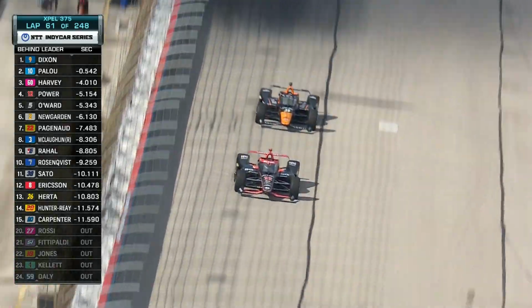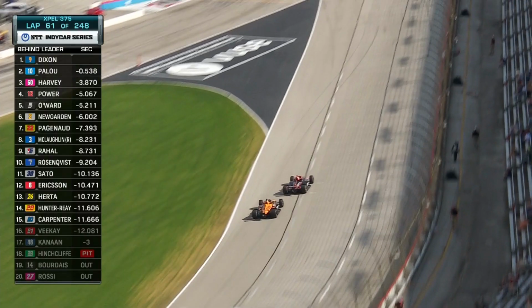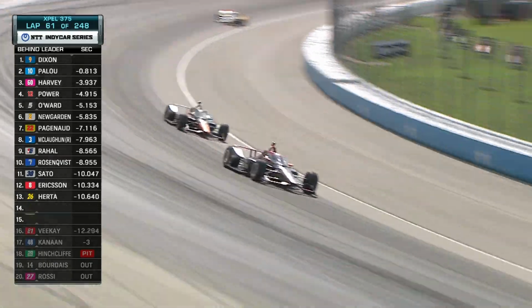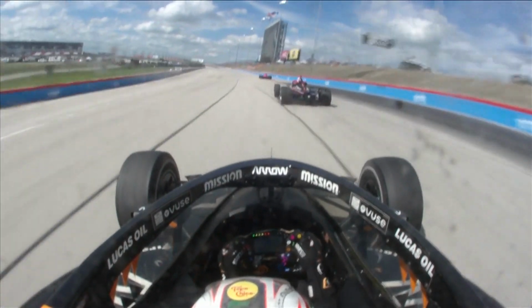Oh, he's got another good run, but here's a little bit of pressure here. Let's have a look at that onboard. Pressure, looking. We got a new nickname for Pato. He is the Ninja. We saw it from the outside view of those hands. Here it is from the inside. The Mission Food onboard. Look and listen.